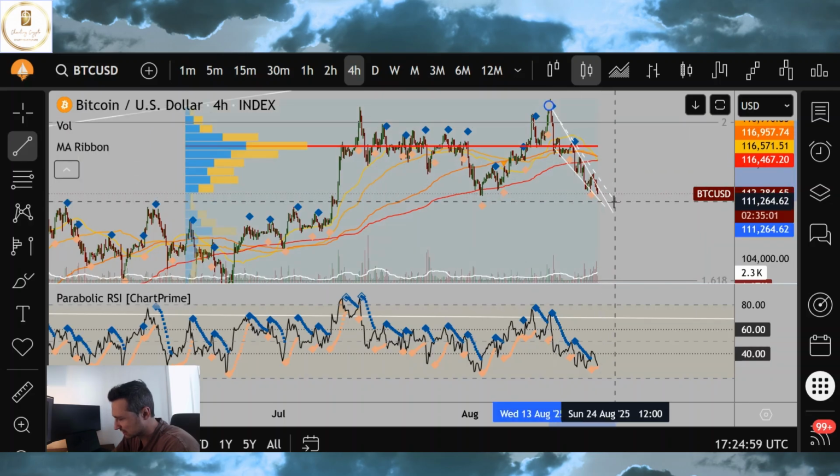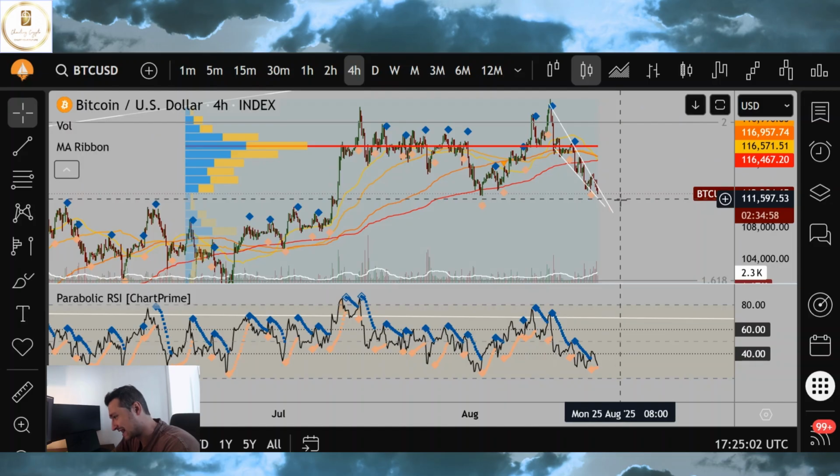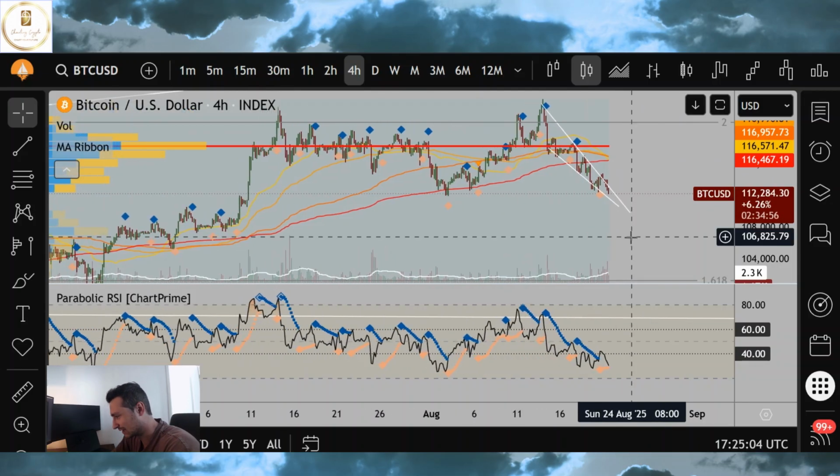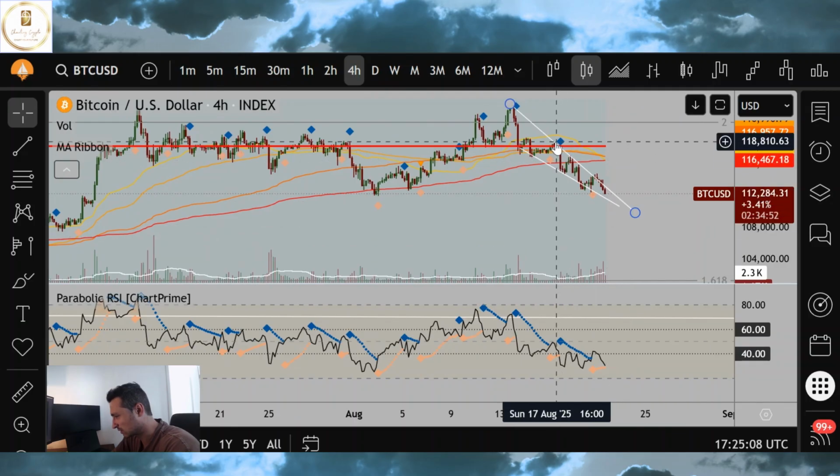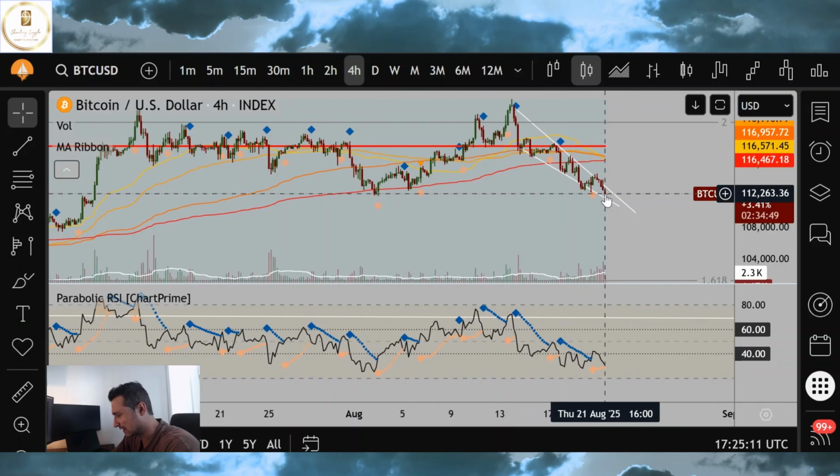You can see I've got this descending wedge, but it's not that. It's really not a whole lot to hang on to here in terms of a descending wedge. But you can see the trend line, 1, 2, 3 resistance. So we're gonna have to hold on to this level.